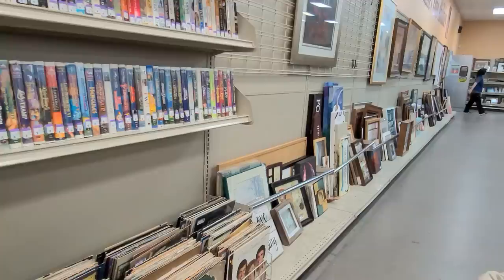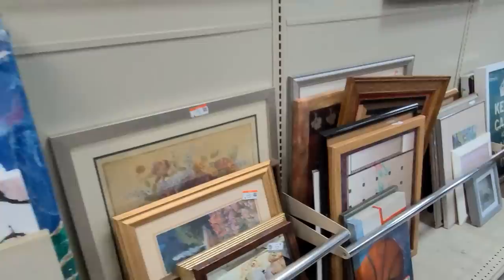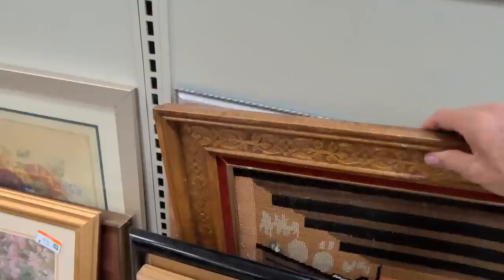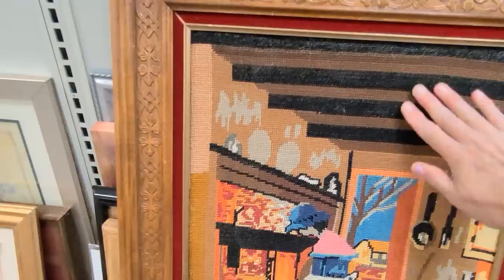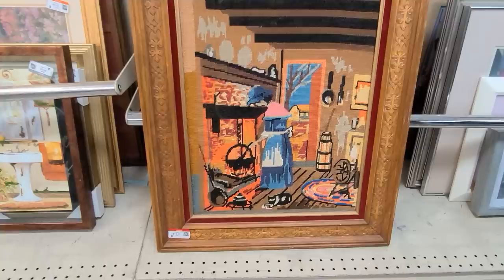Let's take a stroll through the art and frames to see if we can find anything old, anything original, anything vintage. It takes a bit of a trained eye to see a vintage frame like this one, which is quite nice. This is a very large cross stitch. It is an image of a lady cooking over an open fire in the kitchen. It is $15. That is a bit much for me for resale. The frame is probably the nicest part of it. Sadly, we are going to leave that on the shelf.